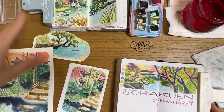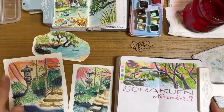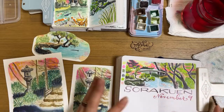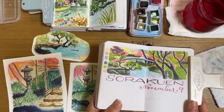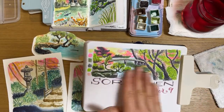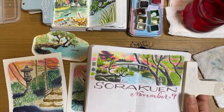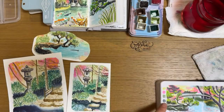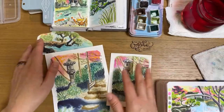Oh yeah, real quick. I did different versions of this park. So this is just my Royal Talens Art Creations sketchbook. This was made with brush pens and colored pencils on top. This is what we're going to do today. This is on Baohong paper.